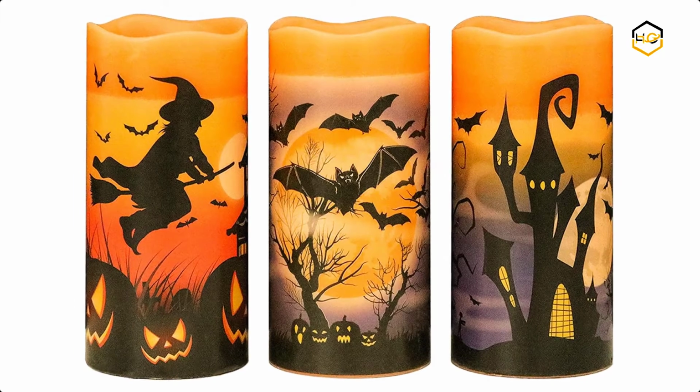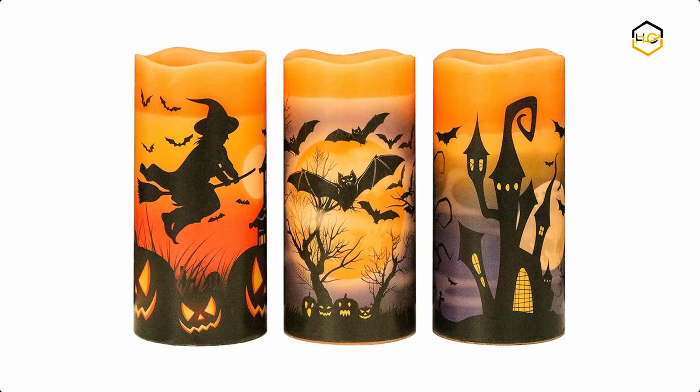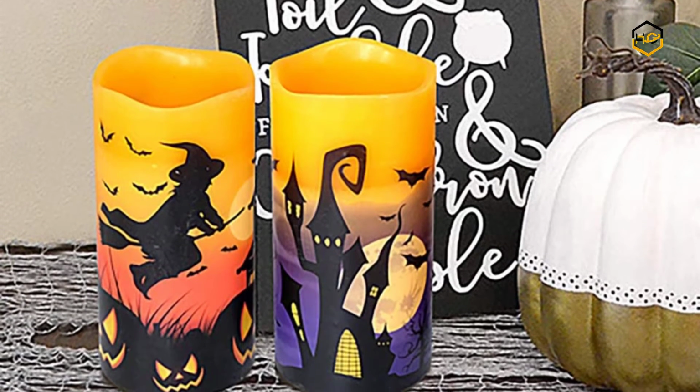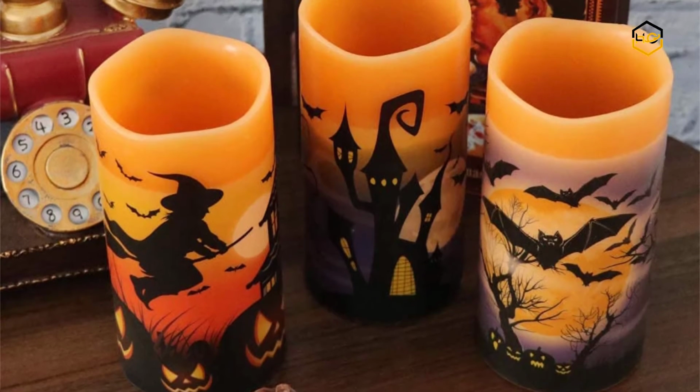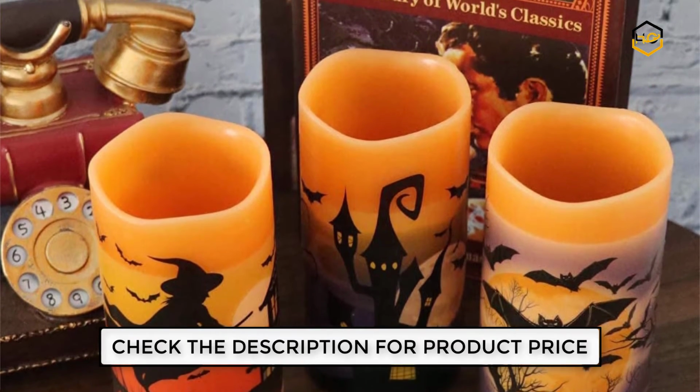At number 2 we have Wanda's Halloween Decorations Indoor. These Halloween flameless pillar candles are made of real wax. It is safer while keeping the look and feel of real candles. You will get 3 Halloween flameless candles with Bats Castle Witch decal.